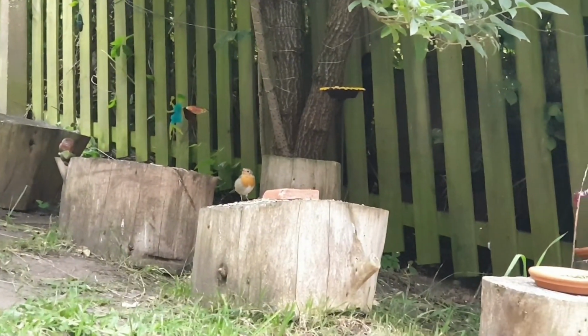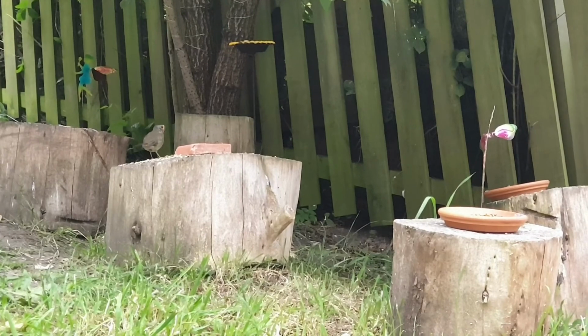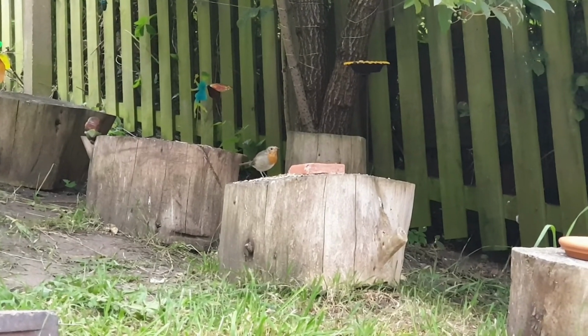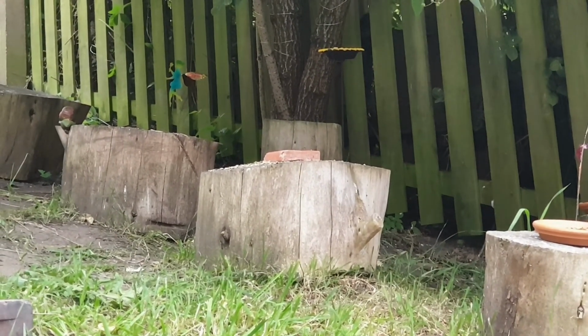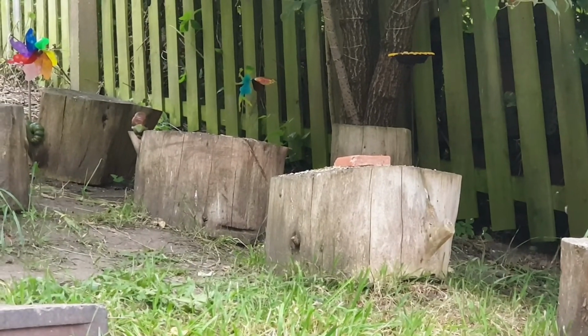Hello, pretty bird. Hello, you. Hello, then. I was just about to say I think all robins have gone. I stand corrected.